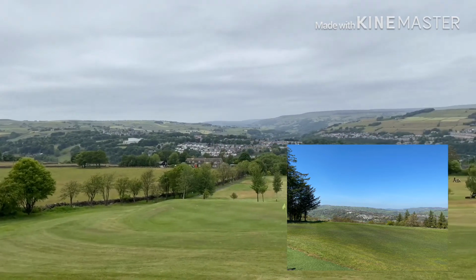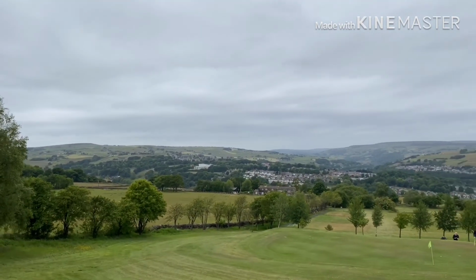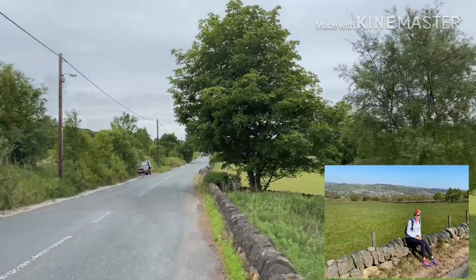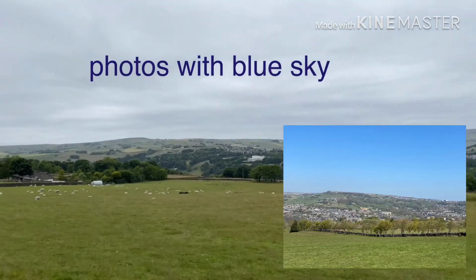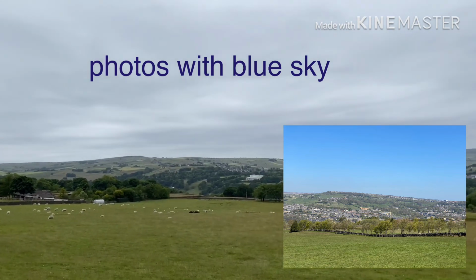Look at that view. It's beautiful here. It's lovely. The English people are very friendly. Well, they should all be working now, and they're not, are they? They're all off, so they're enjoying it.